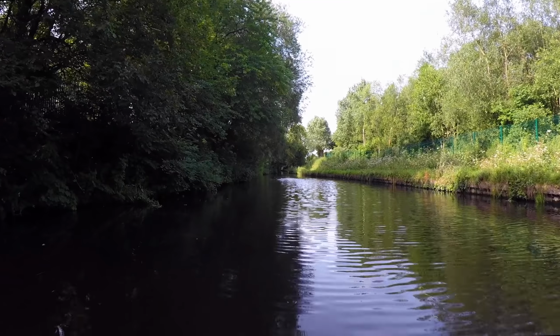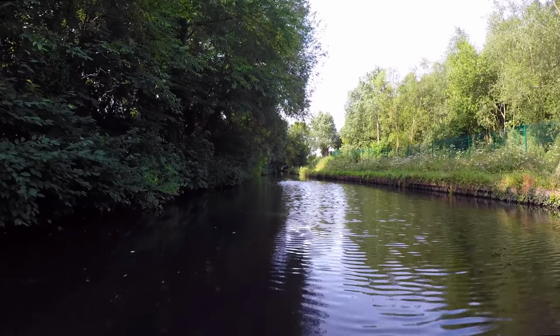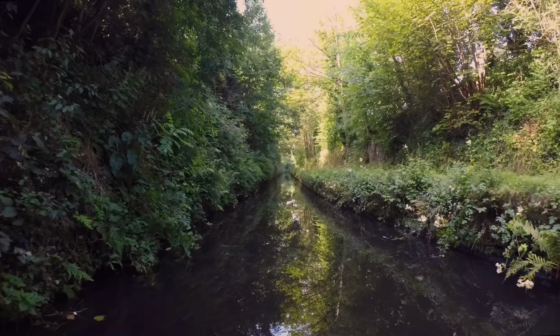As I come down into Wolverhampton, just up ahead there is a very narrow cutting, and it's only just about wide enough for one boat. Here we go. Hopefully I won't meet anyone coming in the opposite direction because I can't see, because all of the trees have grown down over the canal. It is a lot narrower though, and only just wide enough for one boat.